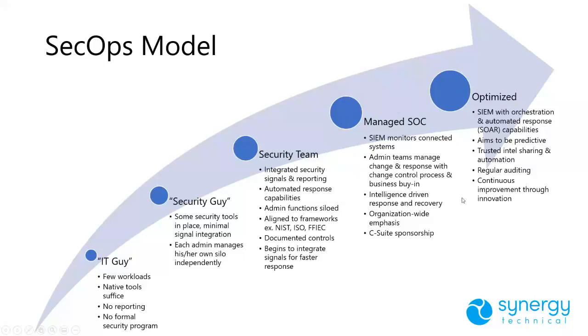And then when we get into the far right side, where we have either government contract work or really big, really high security organizations, is when we can actually authorize the security group, the SOC, to take corrective actions in our environment on behalf of the SIEM. So at that point, we start looking at this SOAR capability, the security orchestration and automated response capabilities. And again, these are organizations that are dealing with a lot of continuous improvement, a lot of regular auditing. This is where the security controls get really important.